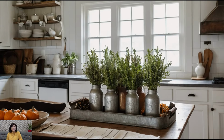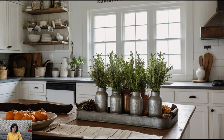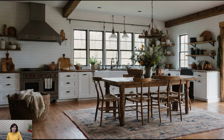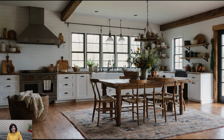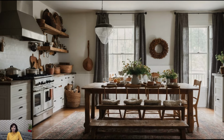Another great way to infuse fall into your kitchen is by swapping out your regular dish towels for ones with fall-themed prints, like leaves or pumpkins. Consider hanging a wreath made of dried oranges and cinnamon sticks on a cabinet door or above the stove to add a subtle scent of fall to your kitchen. And, of course, no farmhouse kitchen would be complete without a few wooden signs with quotes like "Farm Fresh" or "Pumpkin Spice Everything."